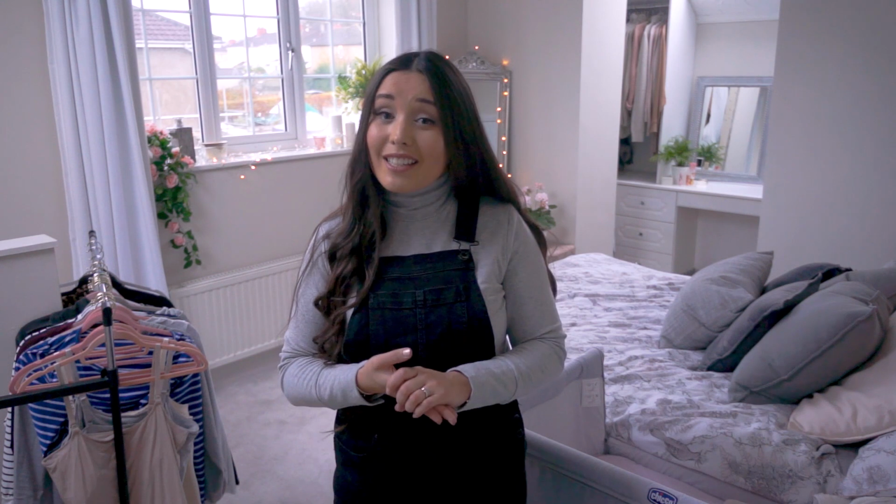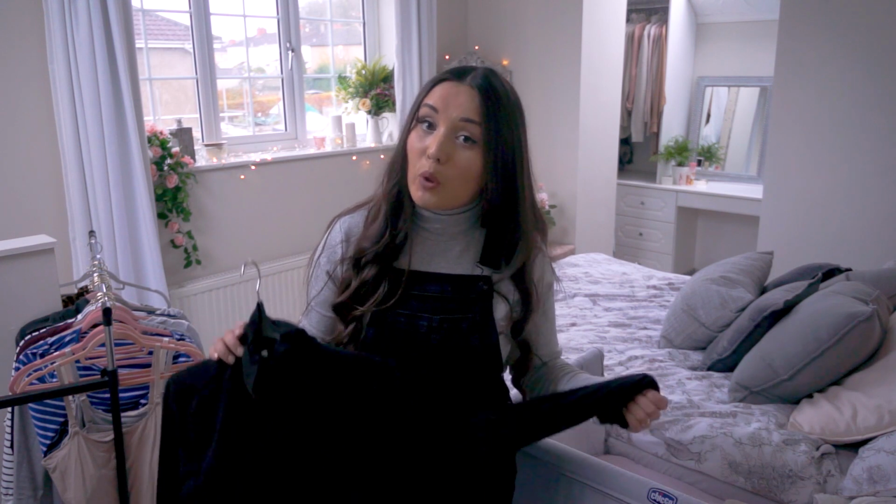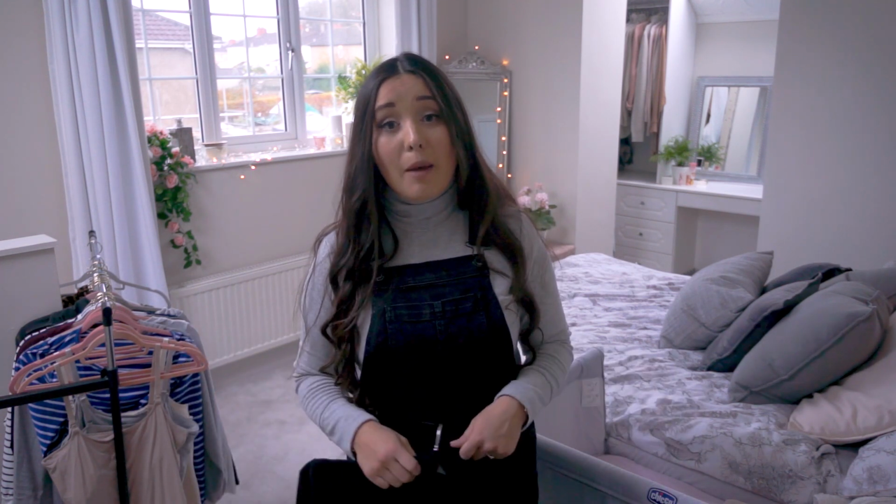Going back to the Pat Pat item that is in this clip, it is the turtleneck jumper. Turtlenecks are a fantastic addition to your wardrobe during the winter months. They're super, super comfy and super, super warm. Pat Pat do it in two colours. They do it in a light grey and they do it in a black. I bought both colours because it is really, really comfy and I think it's flattering and it goes with so many of my clothes.